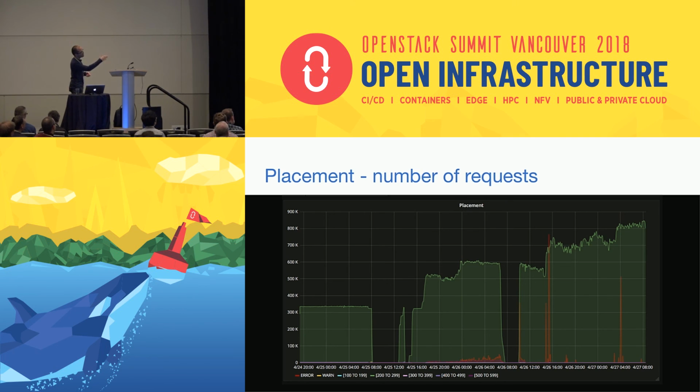Everything was down during the upgrade, and then we enable placement. And you see that the number of requests into the placement API jumps completely. And that is the time that we are upgrading the Nova compute. Nova, if you have a large infrastructure, upgrading all these RPMs takes a while, a few hours. So we see that the number of requests is going up.